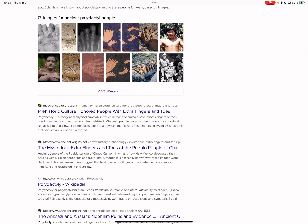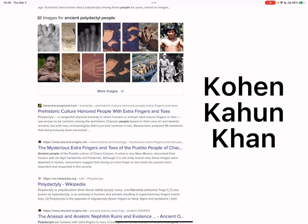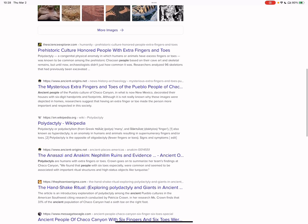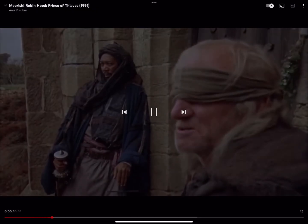Dakakoan, Shakoan. When you see them Cohens, or the shoe Cohens, Cohens are the high priests. Kahons, Khans. The Khans. You know what I mean? When you talk about polydactylism, or you do a search for polydactylism, the Anasazi and the Anakim come up. The Maya come up. Right?